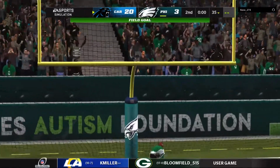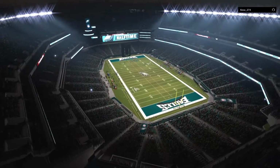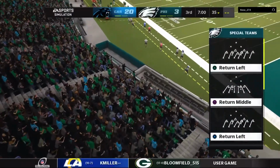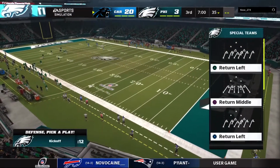Gonzalez's kick is good. So we've come upon halftime here in this NFC divisional round matchup. As we'll send you down the coast now to Orlando, that's where we find Jonathan Coachman ready with our EA Sports halftime report. Coach.